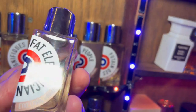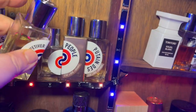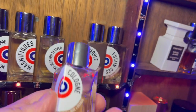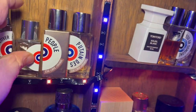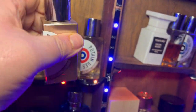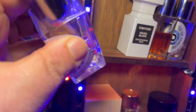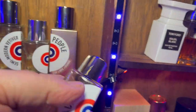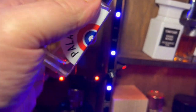And you got Fat Electrician, one of the best vetiver fragrances I have. One of the best cologne fragrances right there. Just cologne. Great for the spring and summer. Remarkable People. This one, I really haven't found my groove with it yet. Putain des Palaces. I'm still trying to figure this one out, and even how to pronounce it.